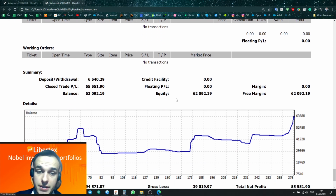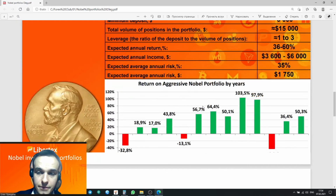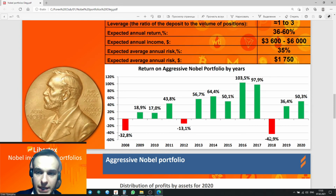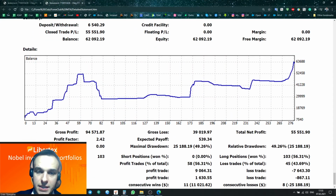And here is the chart, so we can see the balance, how we were trading. So we had profits here, then we had a loss year. If you remember in the statistics, we also saw that we had a drawdown of minus 24%. And if we calculate the maximal drawdown of this portfolio, it was 49%. Yeah, so it is almost the same. And then we had a couple of years with profit.